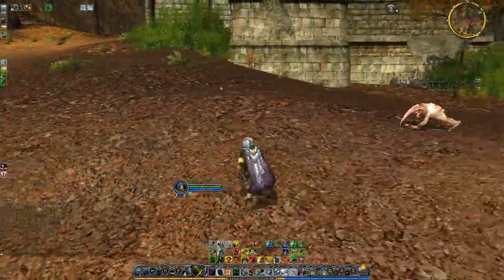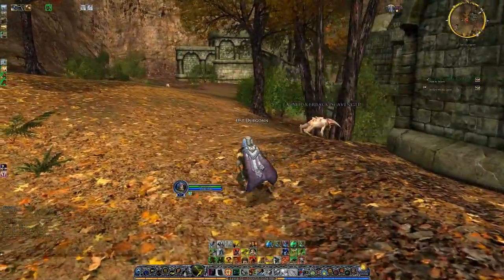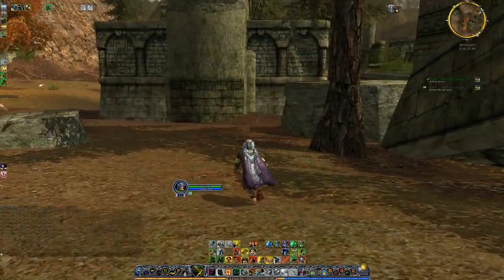Yeah, so we're going to head north around this bit. Let's have a look. Okay, so the game calls this location Ostdurgen, and we're just going to come around here.